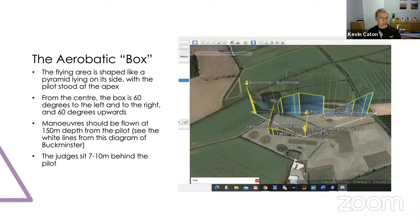But it reinforces the point, actually, that precision aerobatics is flown quite a long way out from where pilots stand, and often much further than they fly in a club setting. So that's something, if you progress to competitions, just to be aware of.